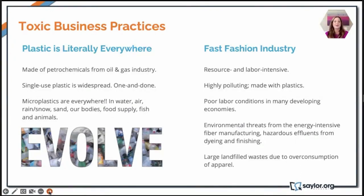Another toxic business is the fast fashion industry. When I grew up, we used to have two seasons for fashion. So the department stores would bring in the fall and winter season, and then all that would be cleared out. And then they would bring in the spring and summer, and then all that would be cleared out. It was basically two seasons. Now, fast fashion has created a 52-week a year fashion cycle. So the turnover of what's in a store is so rapid now.